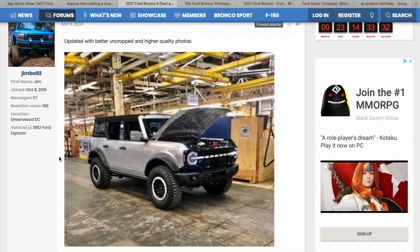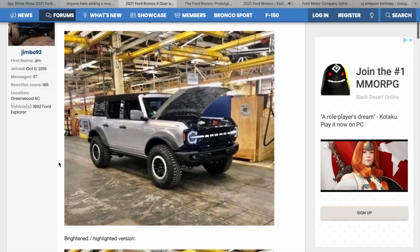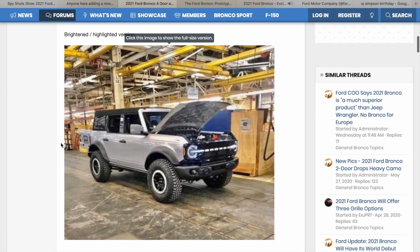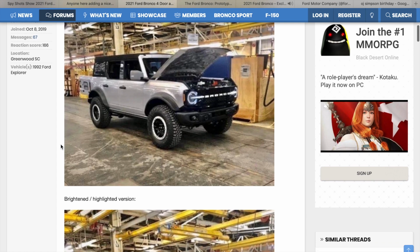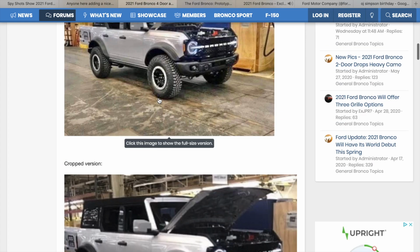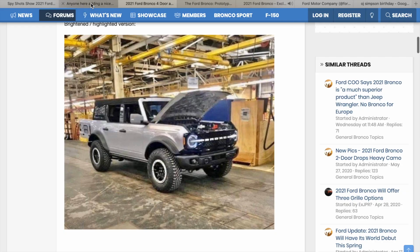Here's some photos of the Bronco over at Bronco 6G. And it says these are uncropped. So this is the reason why I think it's going to be like a Raptor-ish deal. You've got the beadlock, faux beadlock probably. I don't know. Maybe they are real beadlocks. But these are all off-road tires, obviously. And fender flares. I love these halo projector lights. This is the 4-door. It will have the removable doors and the removable top. So these are darn good looking photos, if you ask me. So hopefully this comes out.